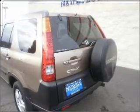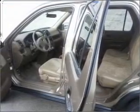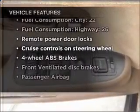Stand out from the crowd with premium wheels. Brake safely with the anti-lock braking system. There's nothing like a sunroof on a nice day. And with these notable features, you won't want to miss out on the opportunity to own this amazing ride.